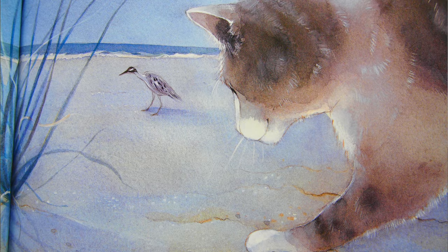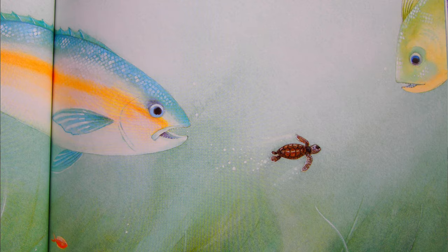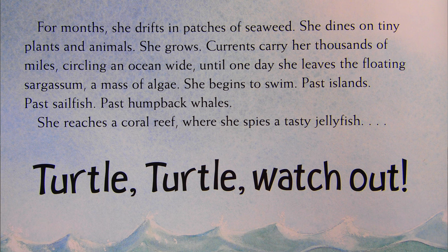Quickly, Turtle scoots to the water. Whoosh! Water picks her up and carries her seaward, then pushes her back toward the beach. Whoosh! Waves tumble her tiny body, then carry her to sea again. She pushes her flippers. She can swim. She swims past hungry fish. Currents catch her and carry her far from shore. For months, she drifts in patches of seaweed. She dines on tiny plants and animals. She grows. Currents carry her thousands of miles, circling an ocean wide.